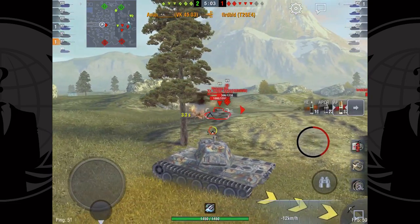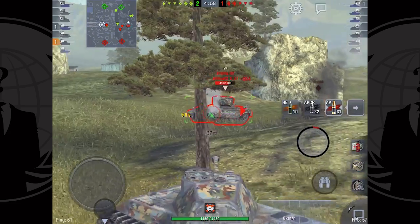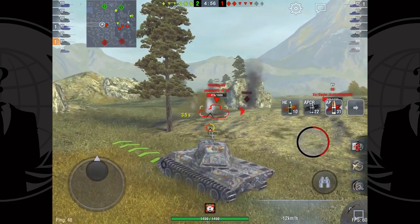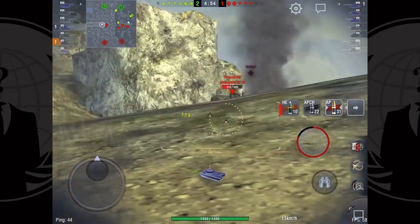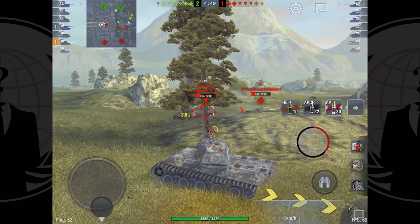The only difference is it tends to accelerate a little bit slower because it is also 7 tons heavier than the standard Tiger, so the power to weight ratio is a little bit less, but it still can move around the battlefield really nicely and quicker than most heavies can.